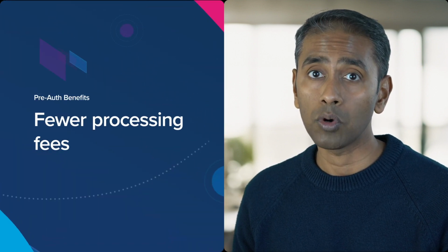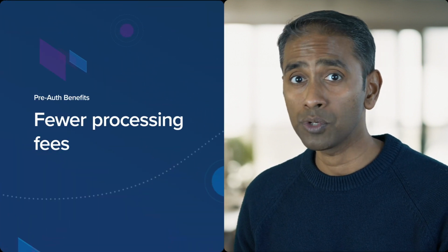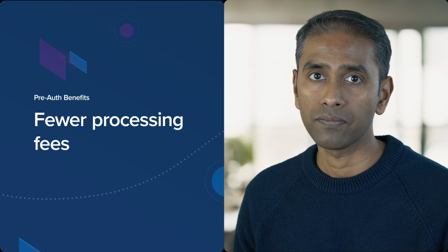Pre-auth screening, in contrast, functions differently, since fraud screening happens in real time when shoppers are still checking out. There are significant benefits to this setup. Firstly, merchants are able to detect and remediate fraud before sending a transaction for authorization, resulting in lower processing fees, and issuers in turn can relax their fraud rules.